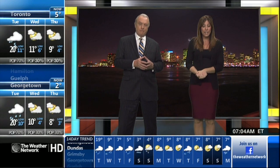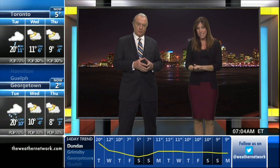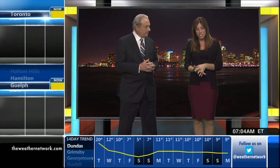All right, well, temperatures this morning are a little bit on the cool side. We're actually hovering around the freezing mark in many areas. So if you are seeing fog, I know they were seeing some through the Kitchener area.